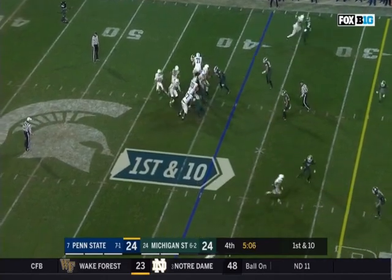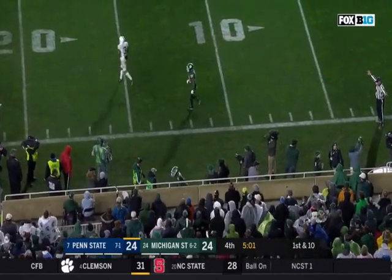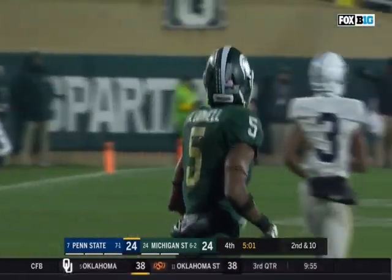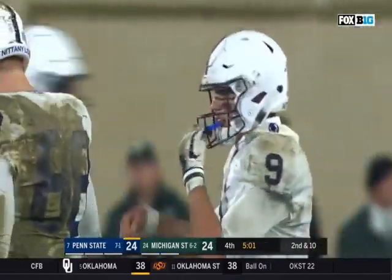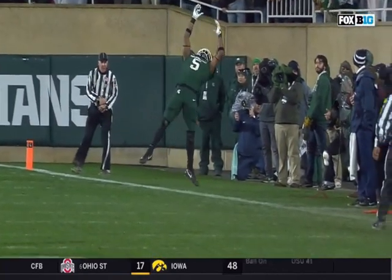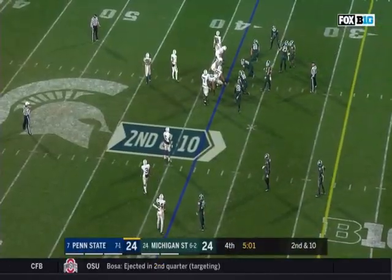First down from the 38. McSorley rolling to his right, being chased, lets it go dangerously and incomplete through the hands of Andrew Dowell. His brother David has intercepted McSorley twice today. About this close to being an interception. The Dowell brothers really got a beat on Trace McSorley today. Twin brothers out of Ohio.